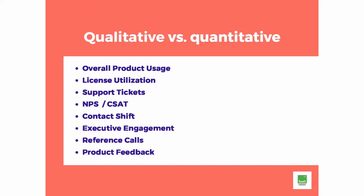Support tickets, are they reaching out often, reporting bugs? And what's important here is actually not just the number of support tickets being put in, but your response to those. Are you responding quickly? Are you actually fixing things? Or is this client getting continually frustrated because they've now reached out 50 times and nothing's happened?